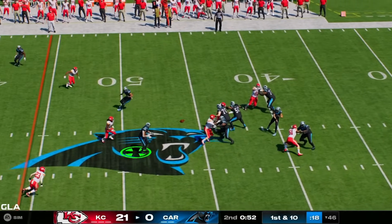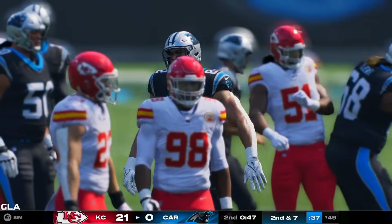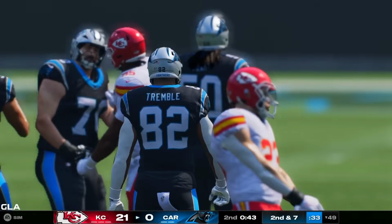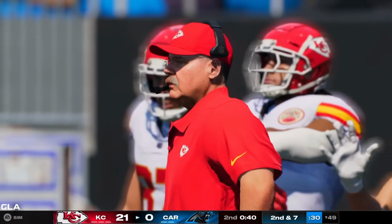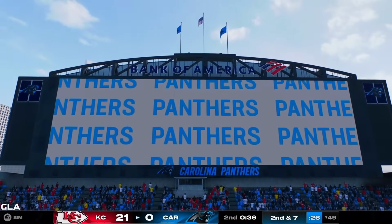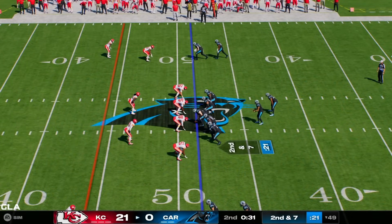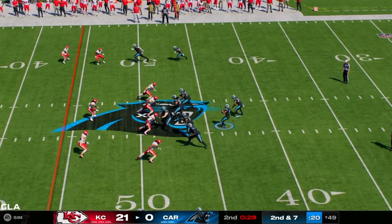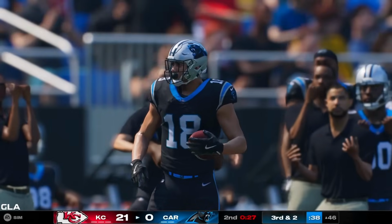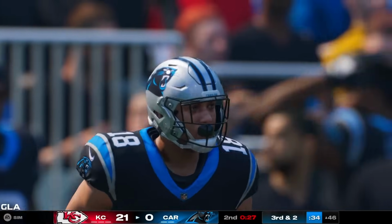From the shotgun, it's Young. A short throw hauled in by Trimble. And down he goes at the 49, a 3-yard pickup. They'll come up 2nd and 7. Out of the gun, it's Young. And he's got his man on the out route. And he's able to take it across midfield before going out of bounds.